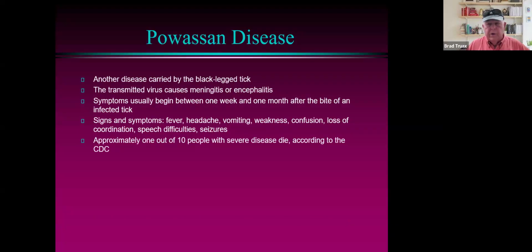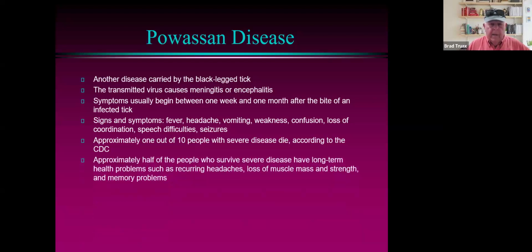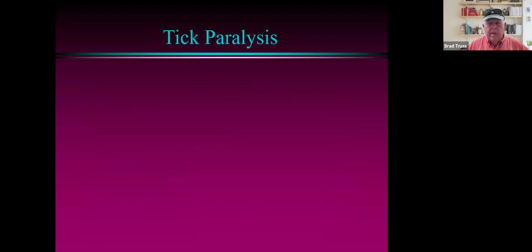I said this is probably the most serious one, and that's because if you have severe disease, about 10% of the people may actually die. Approximately half the people who survive severe disease also have long-term health problems like recurring headaches, loss of muscle strength, and some memory problems. And keep in mind, because this is a virus, there are no medications that currently are used to prevent or treat a Powassan virus infection. Antibiotics don't treat viruses. It's interesting, there are a couple diseases that are associated with ticks that are non-infectious.